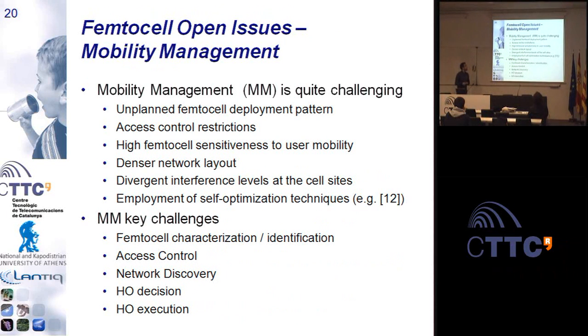Now, let us focus on the mobility management for the integrated macrocell-femtocell network in general. Mobility management is quite challenging given the fact that we have an unplanned femtocell deployment pattern. We have the access control restrictions, we have network densification, and we have short-range communications which are subject to high femtocell sensitiveness to user mobility. And the unplanned deployment also results in divergent interference levels at the cell sites. We may also have a divergent behavior between the femtocell nodes themselves, given the employment of self-optimization techniques.